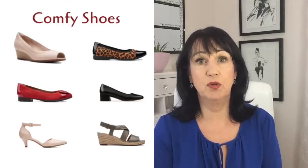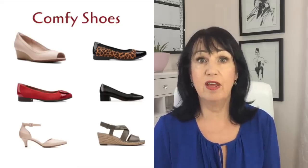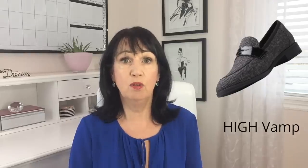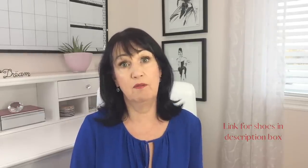One quality shoe is Clark's. They have great styles and they are made for comfort. And there's nothing more important than having your feet feel good. So a wedge heel is a good choice, also a kitten heel. And the third way is to wear a low vamp. When your shoe has a high vamp, it covers your whole foot and will automatically make your foot look larger, and if you wear it with a skirt, you're going to look frumpy.